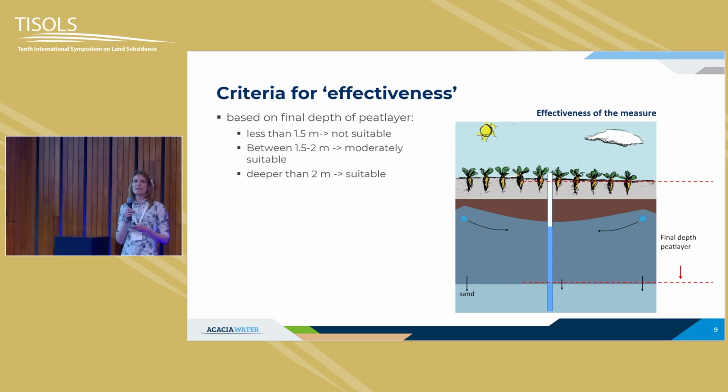But when the peat layer increases, then the effectiveness also increases because it's easier to raise the groundwater level and you lose less water to the underlying sand. So we chose the boundaries that when it's extending less than 1.5 meters below the surface level, then the measure is not suitable. So that's the case for the field sites in Zeewolde, for example. When it's between 1.5 and 2 meters, then it would be moderately suitable, but you would have to check also in the field. And when it's deeper than 2 meters, then it should be suitable.